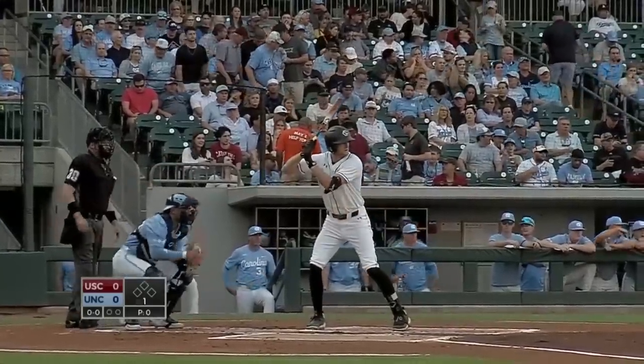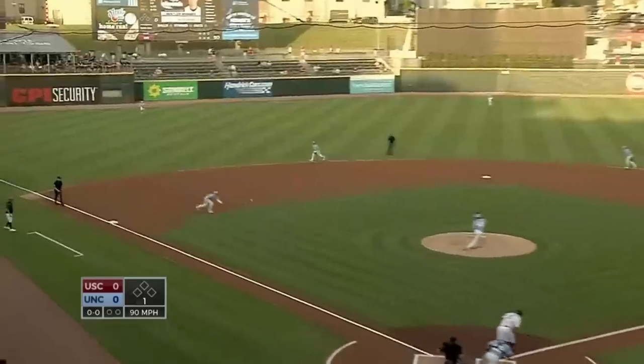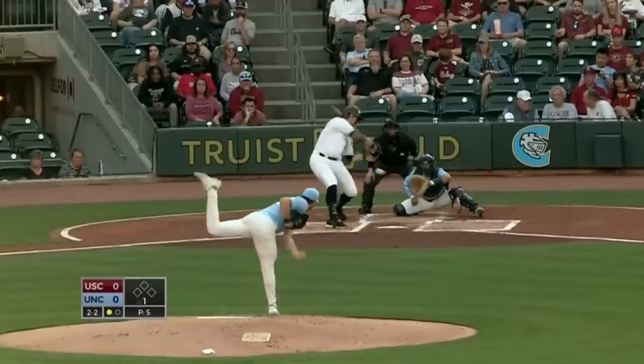342, 8 homers, 28 runs batted in. Very back of that right-handed batter's box. There's a bouncer towards third. Nice play over there by Horvath. They're 6-4 in the ACC.